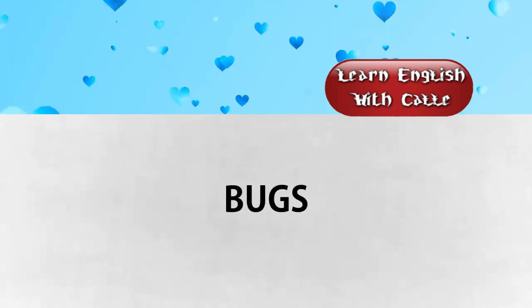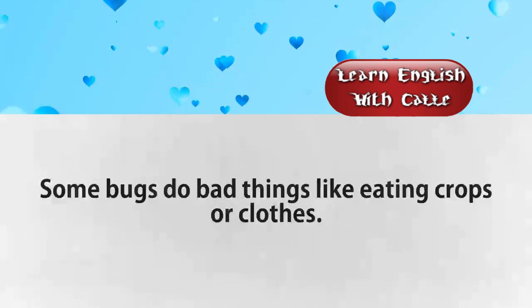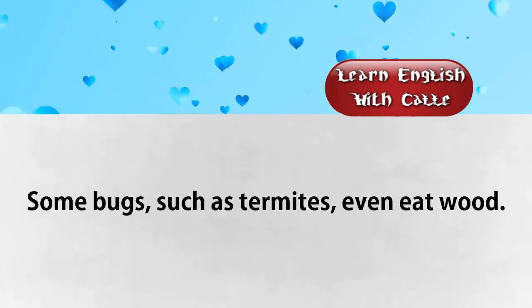Bugs. Many people are afraid of bugs. Some bugs do bad things like eating crops or clothes. Some bugs, such as termites, even eat wood.